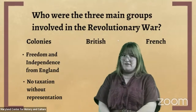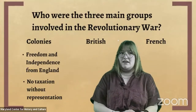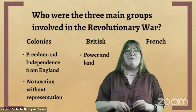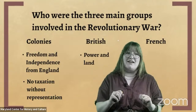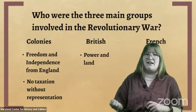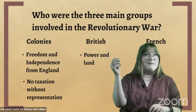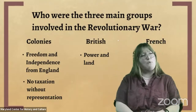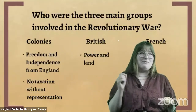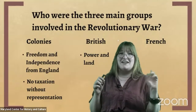Now, why were the British fighting? So they were benefiting a lot from having the colonies. They wanted that power and the land, because a lot of power and land came from this new world in America. So that's why they wanted to keep it. But then they were also getting another thing. They were getting something from all of these taxes. So they were getting money, but they needed that money for some reason. Do we know why? Britain had just spent a lot of money on something. Does someone want to take a guess and put it in the chat? Talk to your friends and family. I see a couple people guessing it.